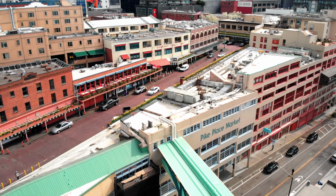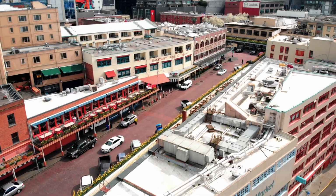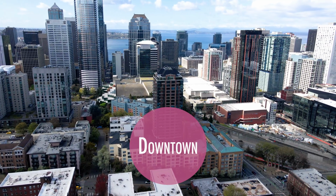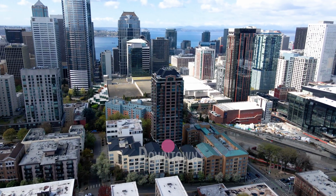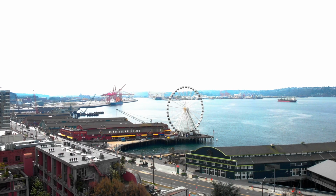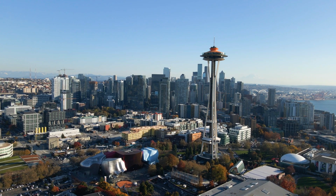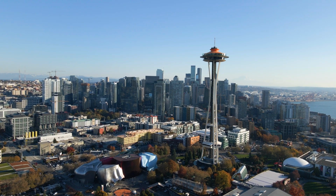Okay, last but not least, we cannot talk about where you can buy a home with a view in Seattle without mentioning downtown. Downtown Seattle, all the way from Belltown to Pioneer Square, has a plethora of condos. And in those condos, you will find views aplenty. You can get views of Mount Rainier, of the Sound, of the city, of the Space Needle, and even in some spots, views of Lake Union.